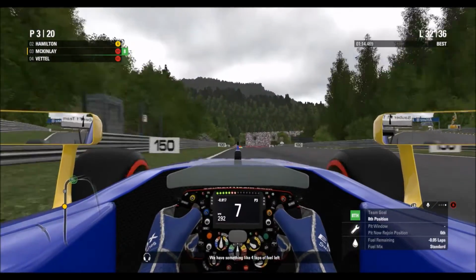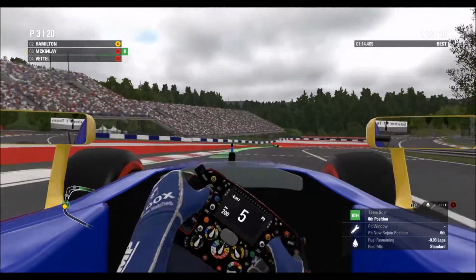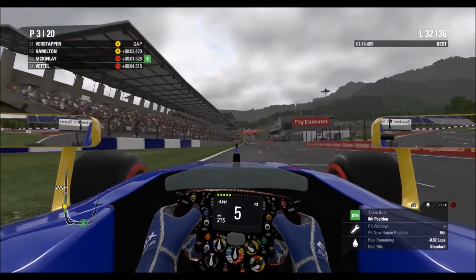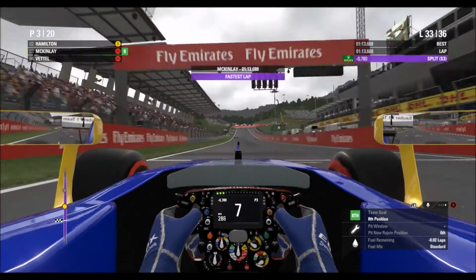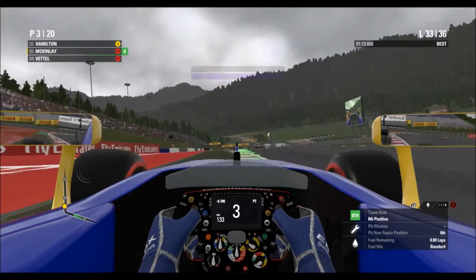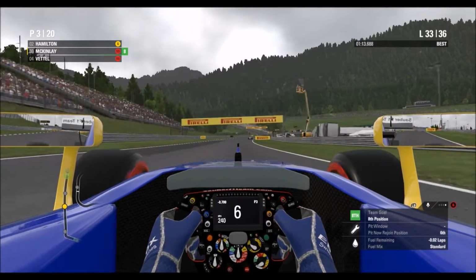Yeah, I think we've done all we can. Still not in DRS range. Fastest lap of the Grand Prix though, which is encouraging. Oh, well, albeit briefly.